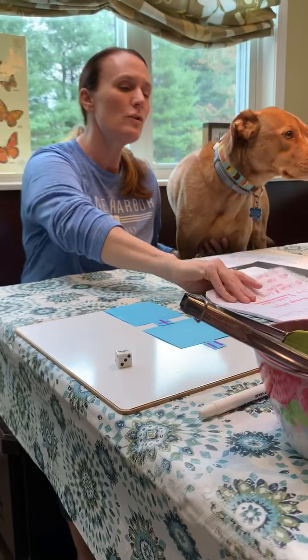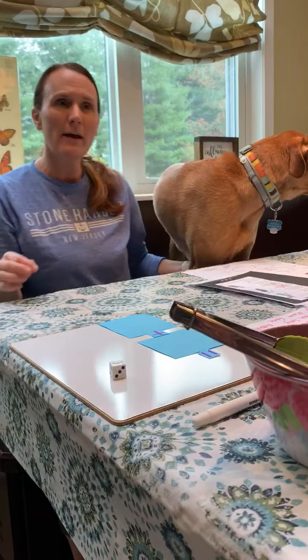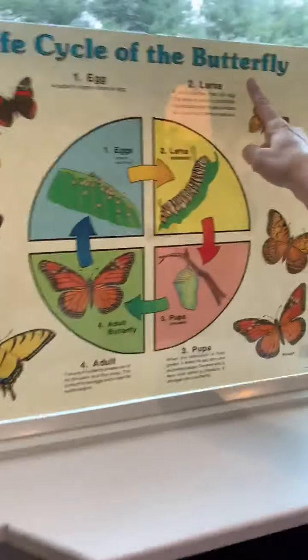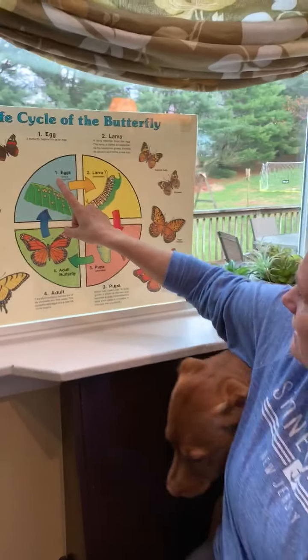So I know Mrs. Hoover talked a little bit about the life cycle of the butterfly, and I'm going to talk a little bit about it too. And we can do some new games and activities along with it. So look right here behind me, and you can see the life cycle of the butterfly. A butterfly begins its life as an egg.